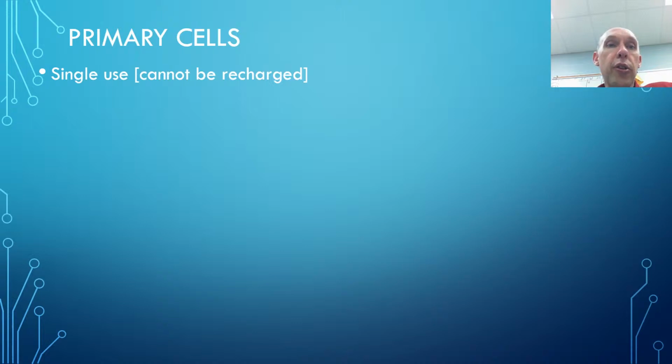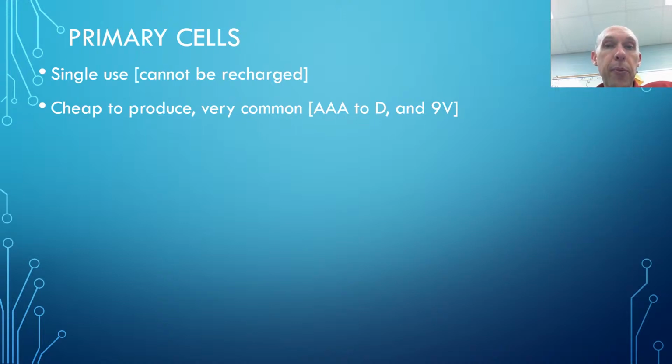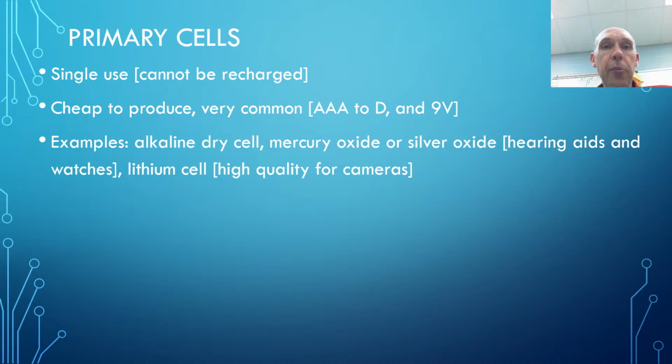Primary cells are single use, which means they cannot be recharged. You probably have a whole bunch of these around because they're pretty cheap to produce, and we make them in standard sizes like AAA, AA, D, 9 volt are often primary cells. Examples, most of the ones you have are called alkaline dry cells if you've actually looked at the name. So that's the one that is available almost everywhere.